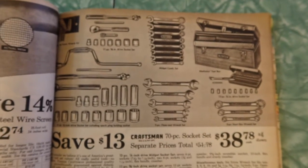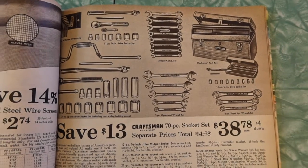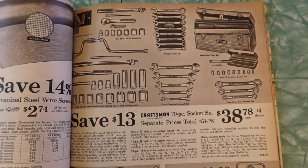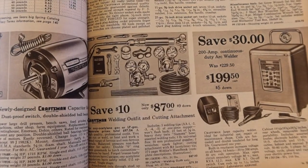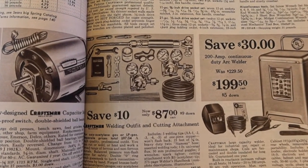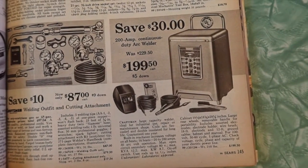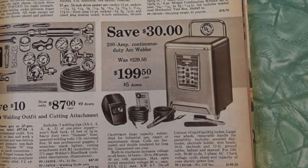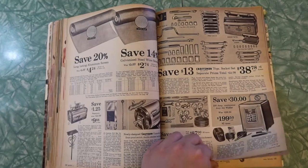Here's Craftsman 70-piece socket set. Separate prices, total $51.78, but slash it together, it's only $38.78. What a bargain. I saved $13. Here's the Craftsman welding outfit and cutting attachment for now only $87. And this is the 200 amp continuous duty arc welder. Do people really just buy this kind of stuff at the Sears catalog? I mean, I guess you did back then. I don't know where you would buy an arc welder today, but it seems like it would be someplace different than Sears.